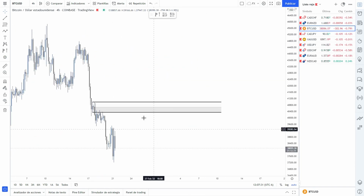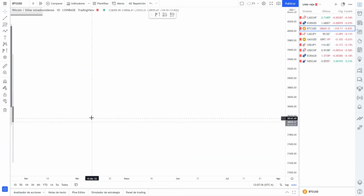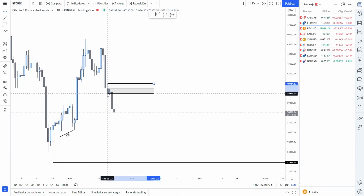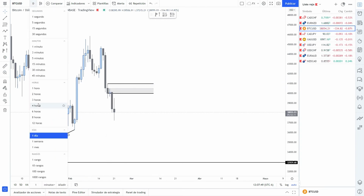Now, in the 4-hour time frame, actually the daily time frame, let me show you the daily time frame. We have basically a demand level. I'm sorry, supply level right here. I'm taking this candle because the wick is a little bit higher.